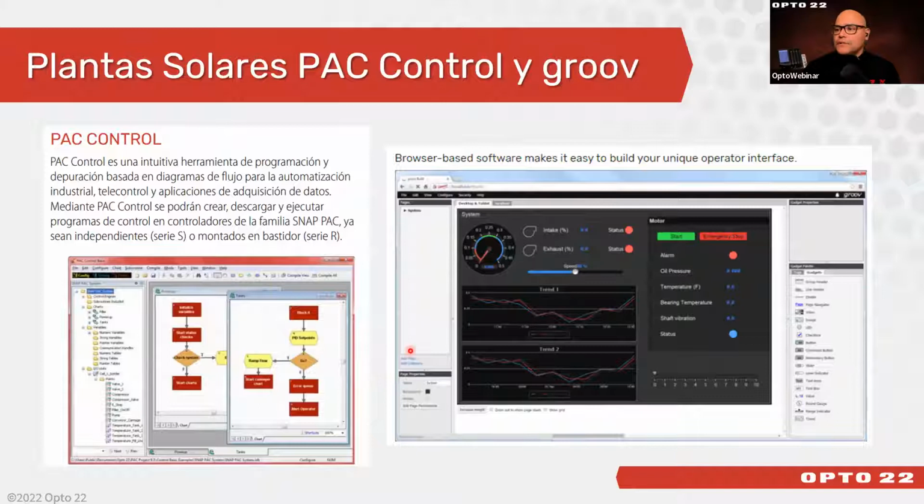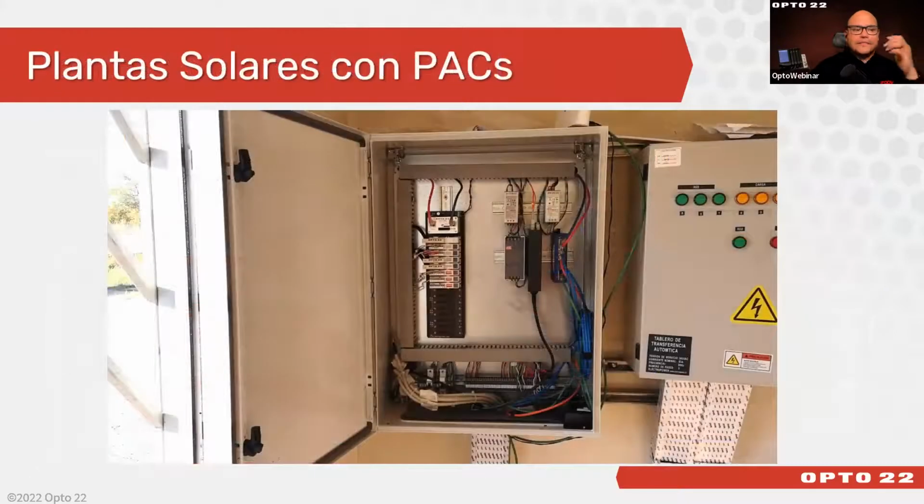Both of these softwares are free. They are included with the EPIC controller. You can download PAC Control for free on our website, and you can also download groov View that runs for 2 hours at a time. So you can develop and create your own groov View. If you have your own Modbus system, groov View speaks Modbus also. So you don't even need Opto 22 hardware. You have an HMI here that can communicate to those Modbus devices.